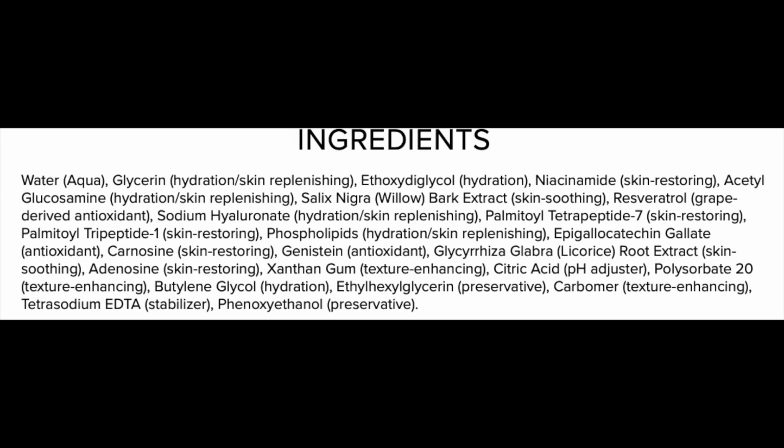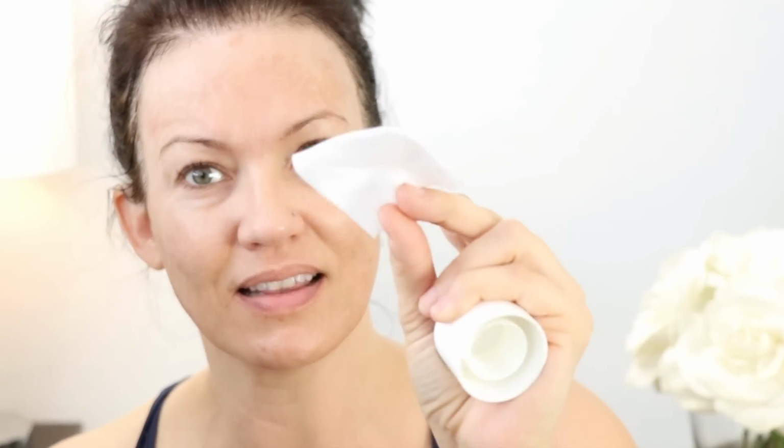I have normal to oily skin, so this is the toner that I like to use. This is her Weightless Advanced Repairing Toner. It has peptides and resveratrol in it. It also has niacinamide, I think is the third or fourth ingredient in here. And I just use these thin little 2x2 face wipes. I get these on Amazon. They're called Intrinsics, and I'll link these down below.